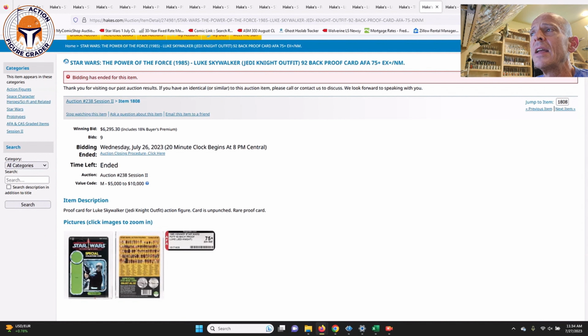Any proof card tends to command big money when it's related to the Power of the Force line, usually anywhere from $5,000 to $10,000. I thought that this value code was right on the money. It sold for $6,295, so towards the lower end of the range, mainly probably because of the grade. It was only a 75+.